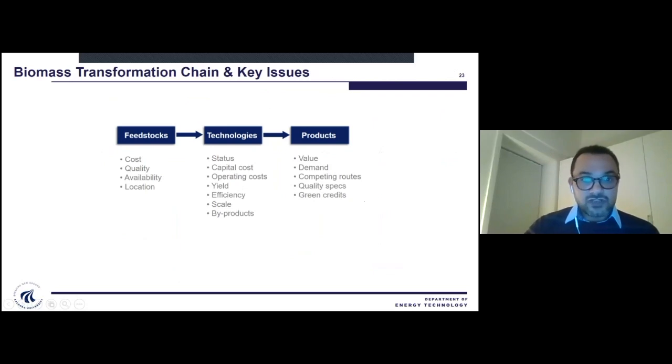So the biomass transformation chain also has key issues in all areas. In the feedstocks, in terms of cost: is it cheap? Is it expensive? What will be the quality? Either we can convert it or we can't convert it, in terms of the quality, its availability, its location, transportation, everything. Then in terms of technologies, what will be the status of the technology, the capital cost, our capex, our opex, and then yield, then efficiency, then scale, then byproducts.